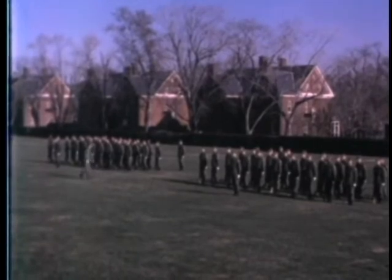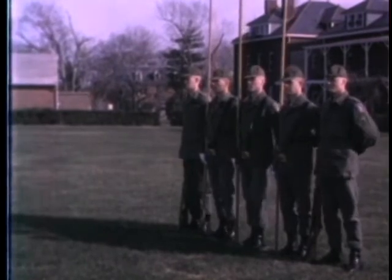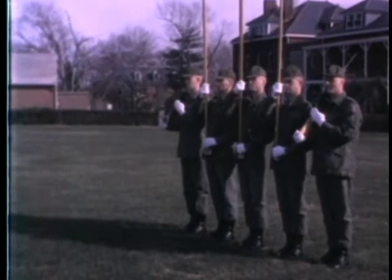The honor guard rehearsal usually takes place with the color guard and, when possible, the band and the saluting battery, which will be present on the day of the actual ceremony. The color guard consists of a sergeant and four specialists or privates selected by the commander. A position on the color guard is one of honor.